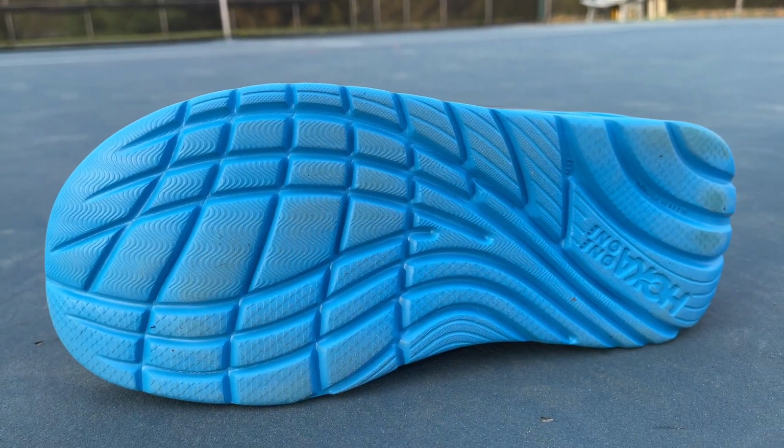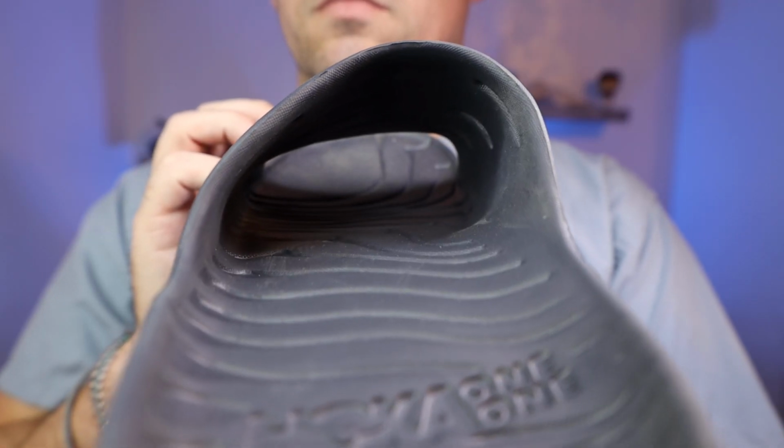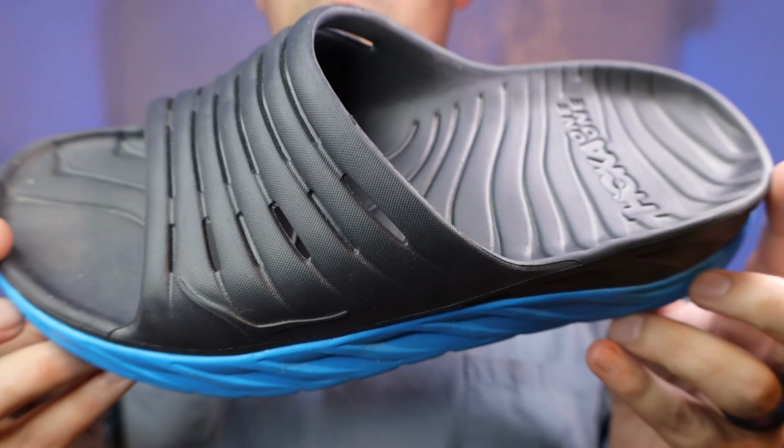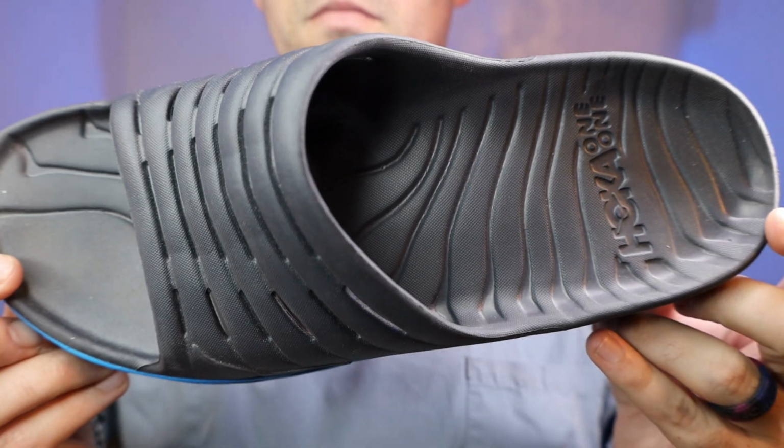Now they also have nice little lips on the side of them that kind of hold your foot in. They also have this nice dorsal strap that is really breathable, that holds your foot in, stops it from sliding, and with all that in the sandal, they've still found a way to keep it pretty breathable even with all those features.